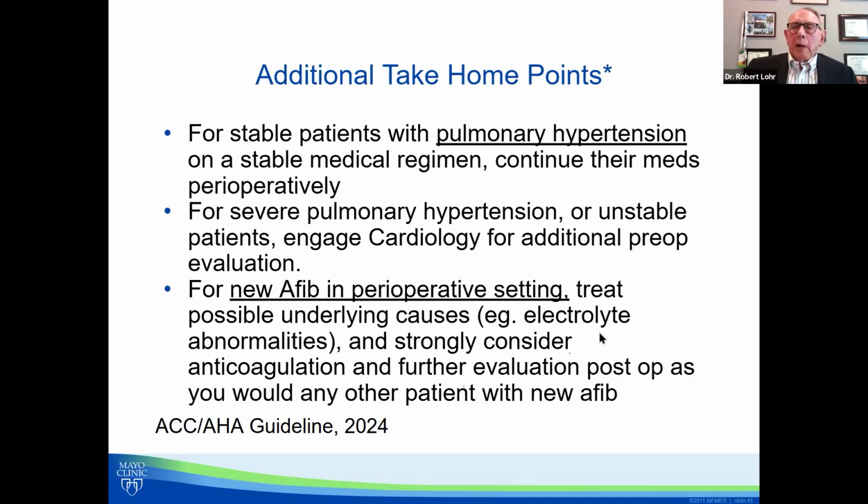So you get the patient back 3 weeks after the surgery, and there's a little note that they had 12 hours or 24 hours or whatever of atrial fibrillation, and then they converted to sinus rhythm. Historically, we said, well, it was the surgery or their magnesium was low or whatever, and we don't do much about it. But the evidence now suggests that these patients are at risk for recurrent AFib and subsequent problems. So you need to evaluate them as you would any other patient with new atrial fibrillation. Consider anticoagulation and further evaluation.